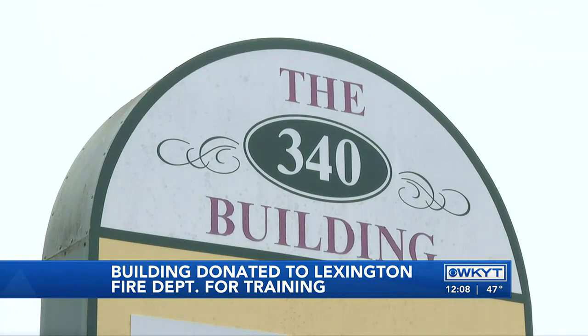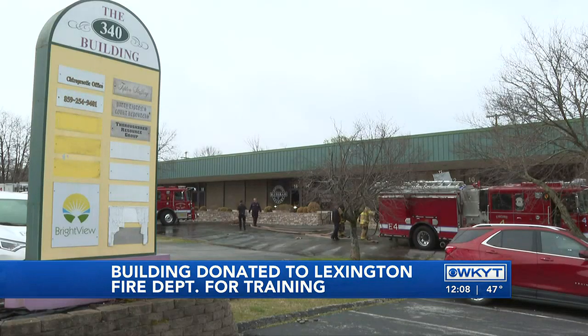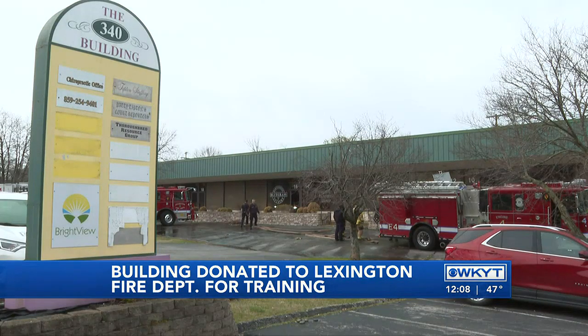This commercial building along Legion Drive is set for demolition to make way for a new apartment complex. But before that happens, its owners donated the defunct space to the Lexington Fire Department, where they'll spend the next 2 weeks training and honing their skills. Chief of Training Jordan Sauce says it's an opportunity for all of his crews to go back to basics.